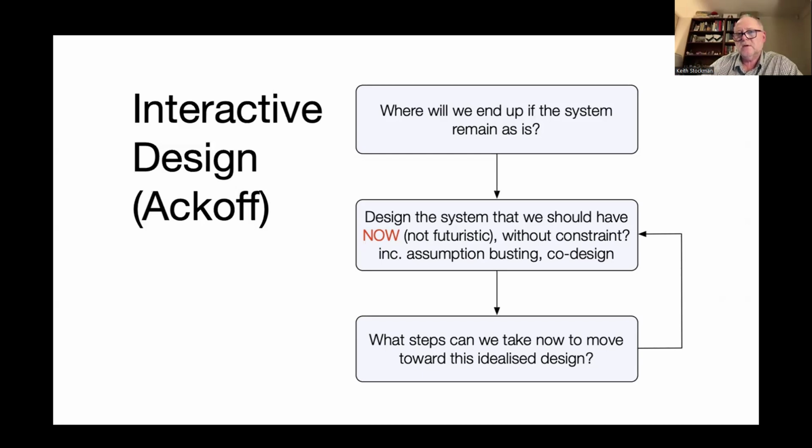And you've got to bust assumptions that are getting in the way of that, and you have to do co-design to get that right. And even though you're not going to get that idealistic design that you've come up with, you can start then on a journey of figuring out how to step iteratively towards it. And you can use the design process to do that.